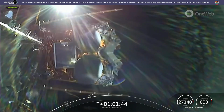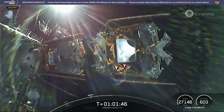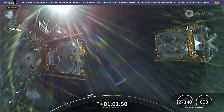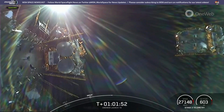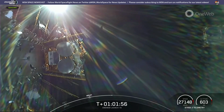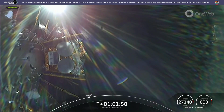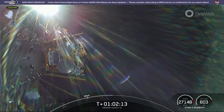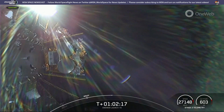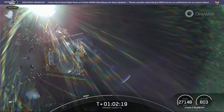OneWeb, Sat Alpha 2 and Alpha 6, separation confirmed. And a really cool view of that one right there. We did see a satellite drifting away from second stage with callouts on the nets of the confirmation of deployment. We're roughly 30 seconds away from the next set of satellites that will be deployed in this deployment sequence.